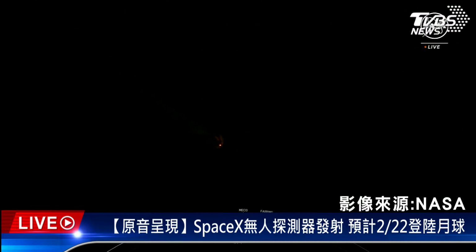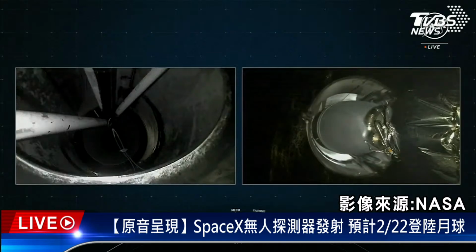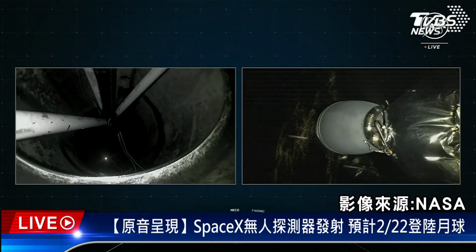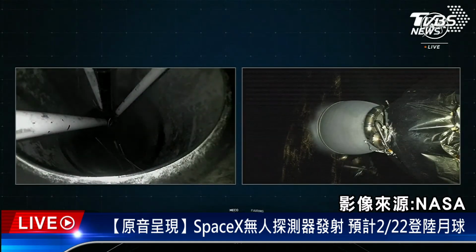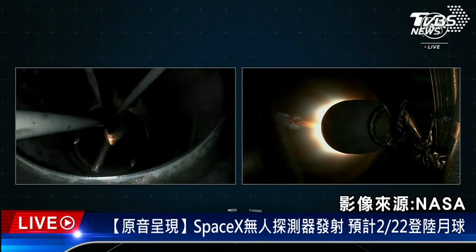And then the boost back burn will begin on the first stage vehicle, which is one of 3 burns that's required for the vehicle to make its way back to today's landing zone. And this burn assists with the vehicle to reorient itself back towards land. Stage separation confirmed. And second stage ignition. Stage 1 boost back startup.